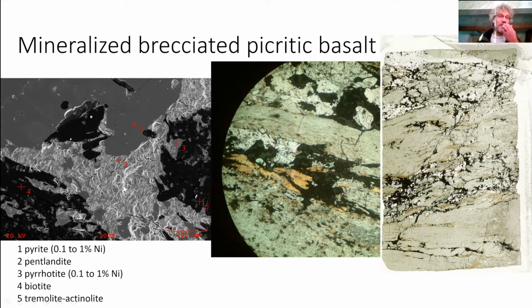And then on the SEM, I did a little bit of SEM work on this and found that these sulfides are dominated by pyrite and pentlandite. So the pyrite's the one here with the nice polish. The pentlandite is all flaky. And there's a little bit of pyrrhotite in there as well. This point here is pyrrhotite, surrounded by the gangue minerals like biotite, carbonate, tremolite. There's a little bit of nickel in the pyrite and the pyrrhotite, usually around 0.1%, but sometimes up to about 1% nickel.